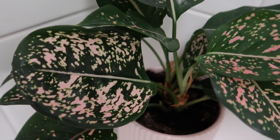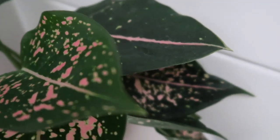But it was a cutting originally, and I bought it over there, and then I just stuck it in a pot with soil, and it established itself. It's grown so much. It's a very outward plant, so yeah, it doesn't like to be cornered and stuff. But I have this one in my bathroom because it's variegated with pink spots, and it's such a beautiful, cute little plant.